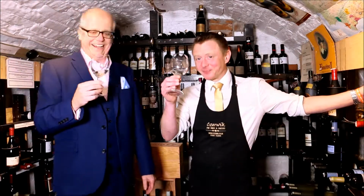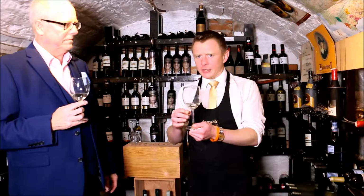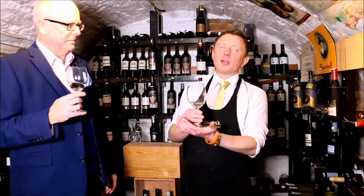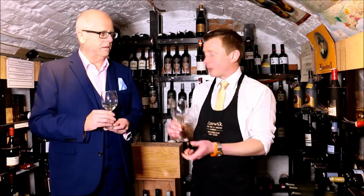Indeed, yeah. And I think this one's retailing at around £12-13. It's from Santa Rita, a Chilean winemaker. Chilean wines have really come on leaps and bounds and have become fairly fashionable, definitely within the last 5 to 8 years. But Santa Rita are at the forefront of this. We've stocked Santa Rita Chilean wines for 20 odd years, definitely for the 20 years I've been here. I've never been disappointed with anything from them.